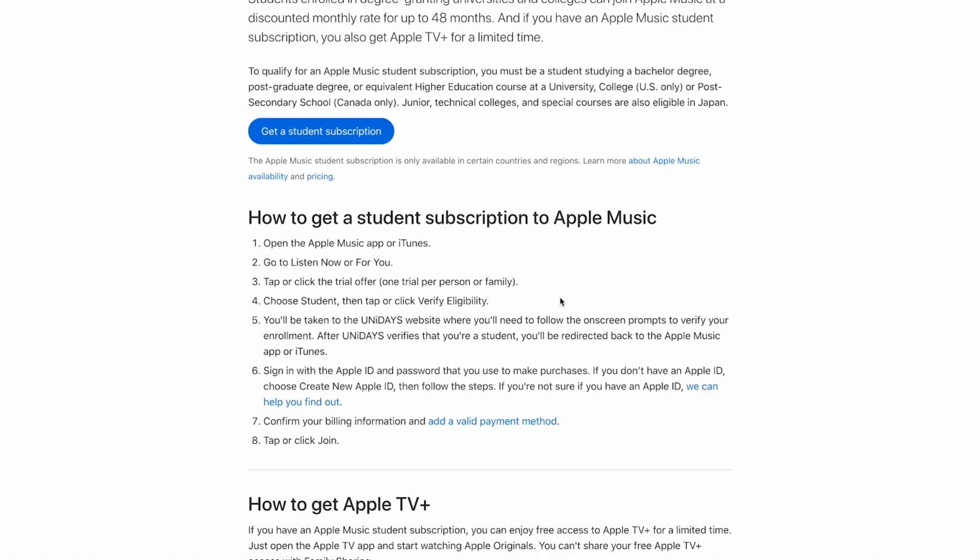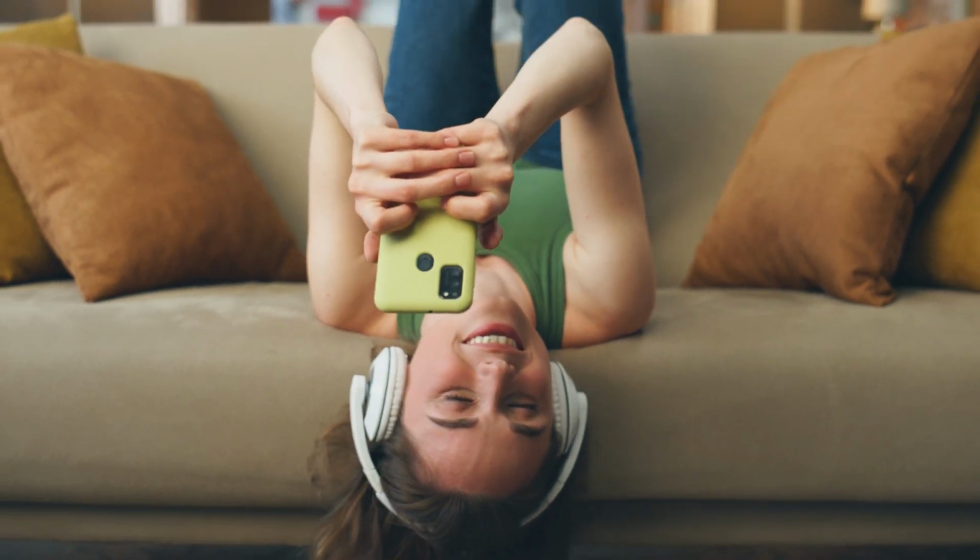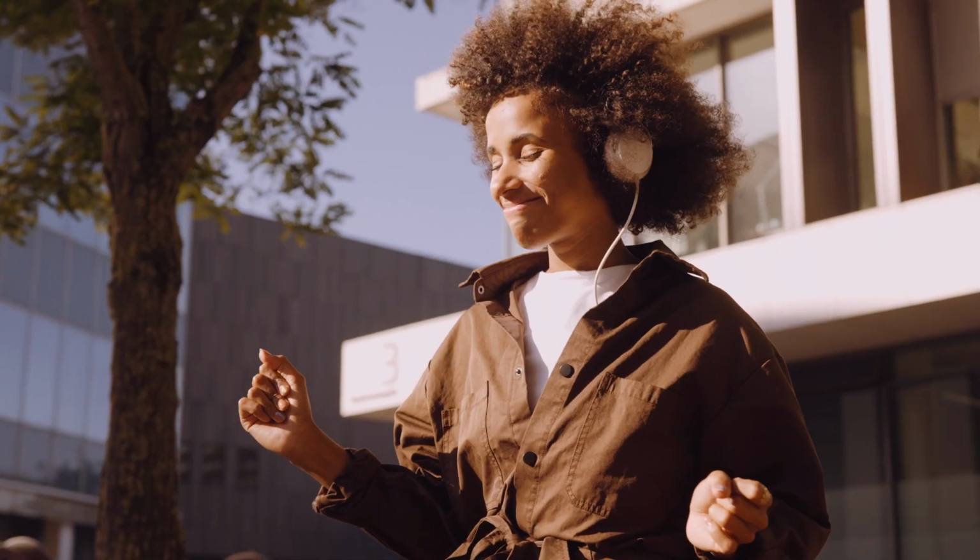Now, also, if you're a student, don't forget also that you can pick up Apple Music for only half the price that the rest of us pay. You can actually get Apple Music for only £5.99 a month instead of £10.99 a month. And as we've actually mentioned in a previous video on streaming services, there's a ton of features to Apple Music that are much better than Spotify themselves.